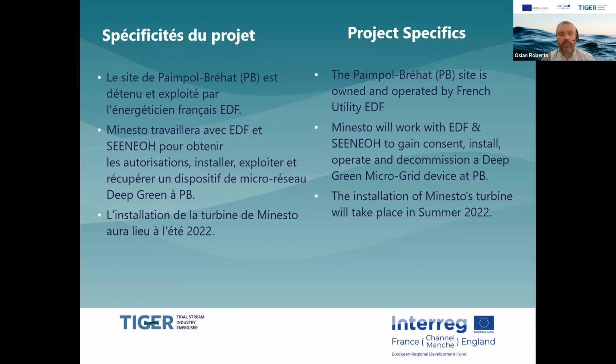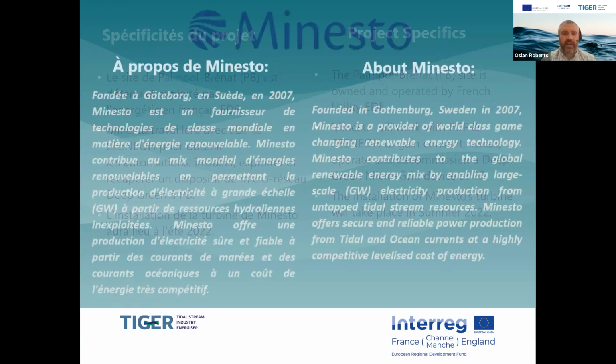And as part of this, we work within the Tiger context, but directly with EDF and Sinyo, who's a project developer also, to gain consent to install and to operate what we call a Deep Green microgrid device at the site at Pampol Brehat. And we're looking to install that turbine in the summer of 2022. And can we have the next slide, please?